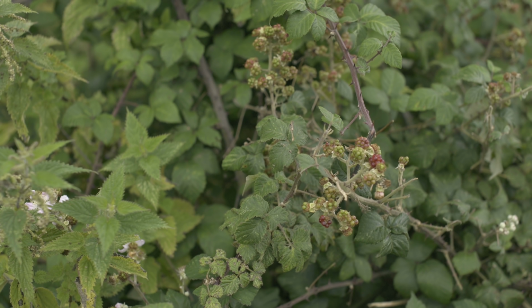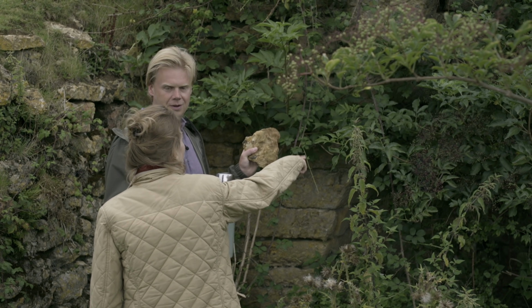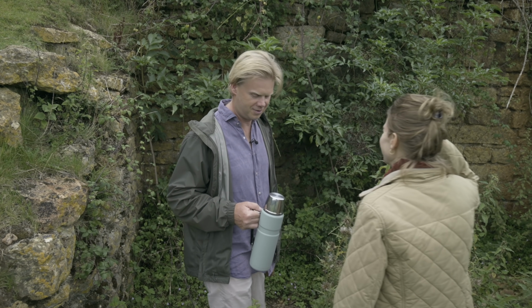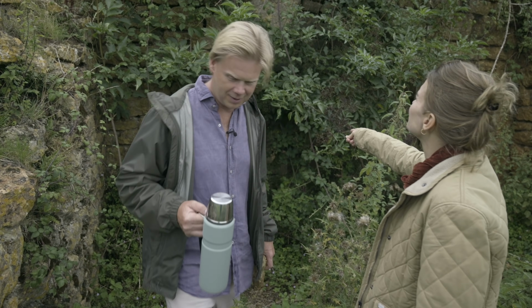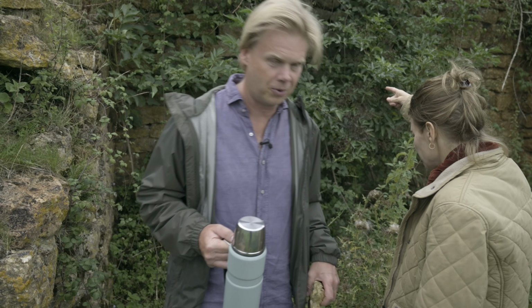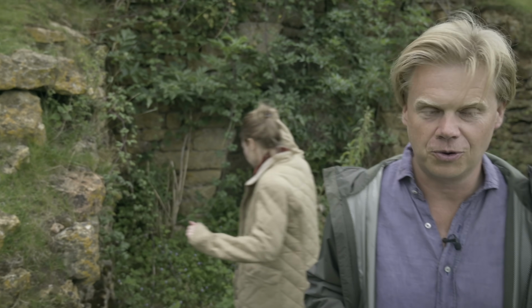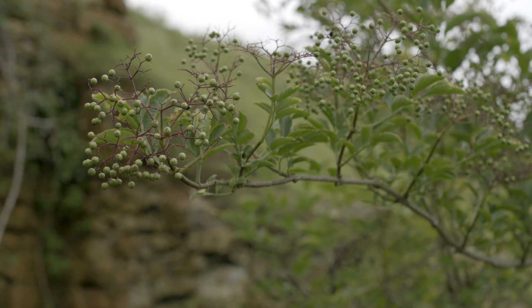What are those berries there? No, we're talking about the building. I know, but what are those berries? She's just interested in berries. Oh, I am. But what are those berries? Look, there's more blackberries there. They look pretty poisonous to me, so I'm going to exit at this point. Julie's going to give you a berry tour. Well, I just want to find out.